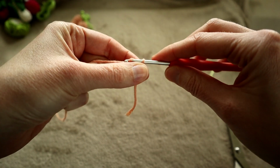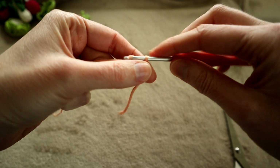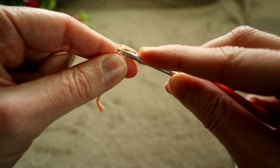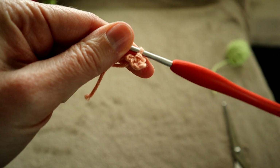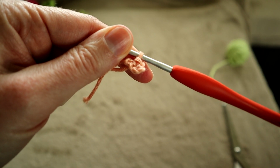I use the magic circle for those ones. So going to do chain 4: 1, 2, 3 and 4. Going to put our hook into our first chain, bring the yarn through, create a little loop of chains. Into there we're going to do 10 half double crochets.